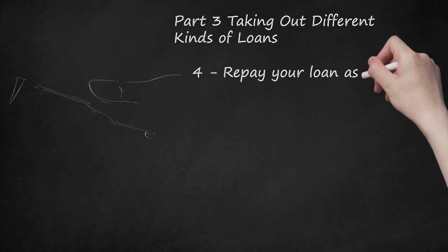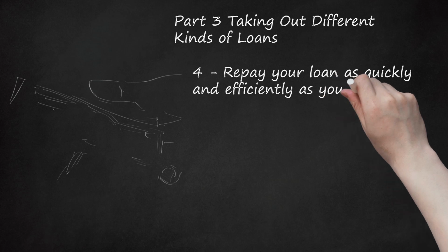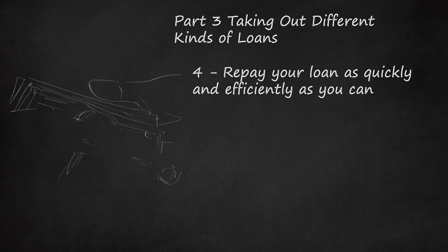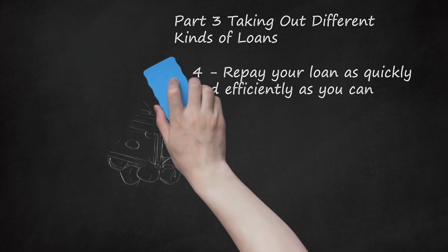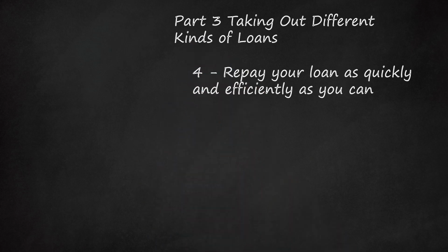4. Repay your loan as quickly and efficiently as you can. The sooner you can get out of debt, the better. This will improve your credit score and minimize the money you pay over time. Being able to pay off your loan quickly goes back to part 1 of this article. You must make sure to create a budget for yourself and spend your money wisely while you are repaying your loan.